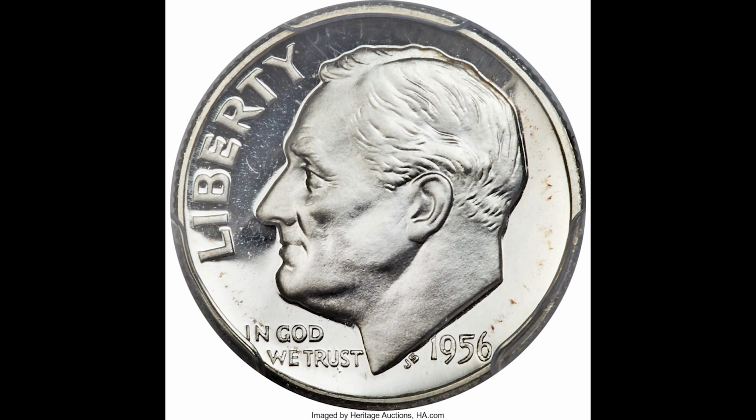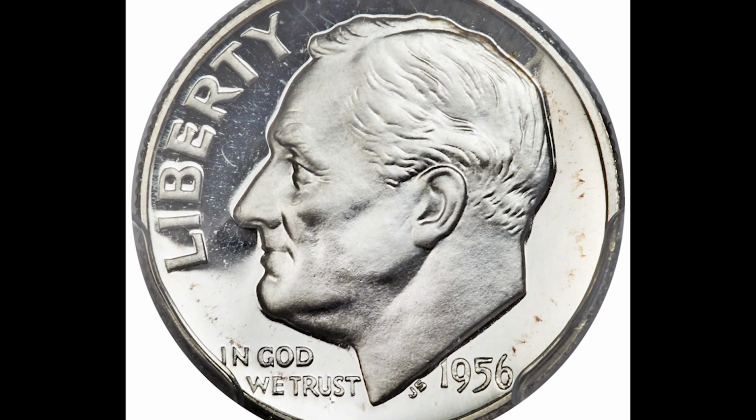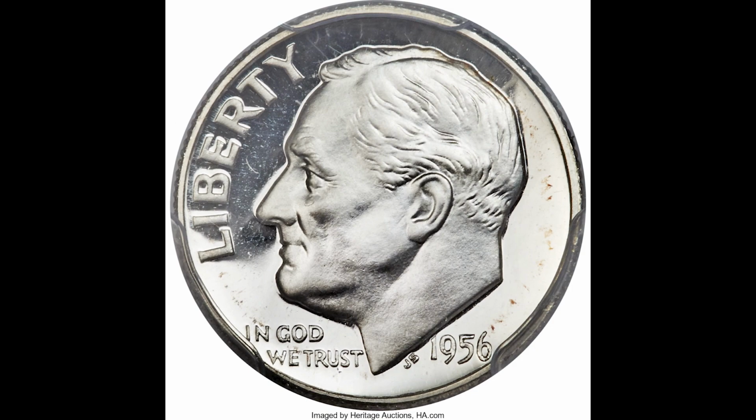Up first, we have a 1956 10-cent Roosevelt dime graded by PCGS, a proof-like 69. Remember, the highest grade you can get is 70, so this is really close to being perfect. This coin sold for $20,000. So if you find a 1956 dime just like this that looks shiny and looks really nice, it can be worth a lot of money.